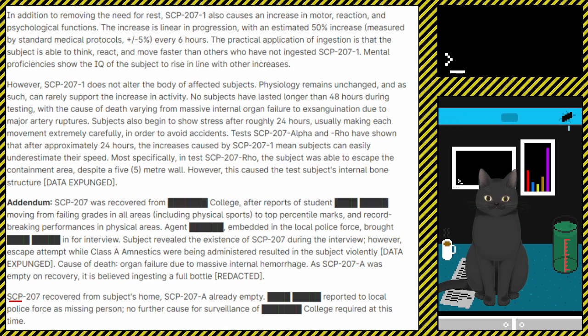SCP-207 recovered from subject's home. SCP-207-A already empty. The student was reported to local police as missing person. No further cause for surveillance of the college required at this time.